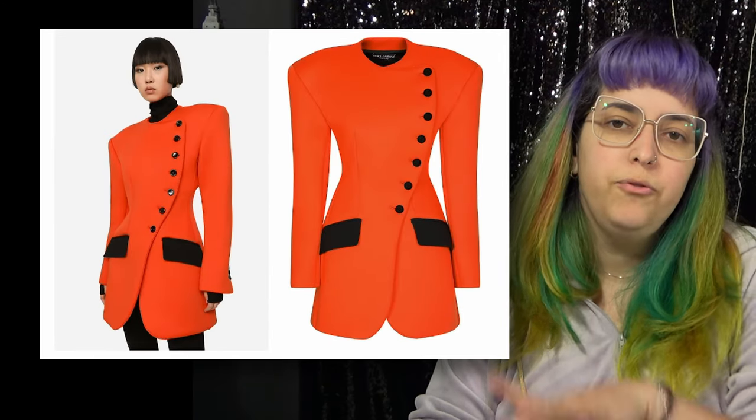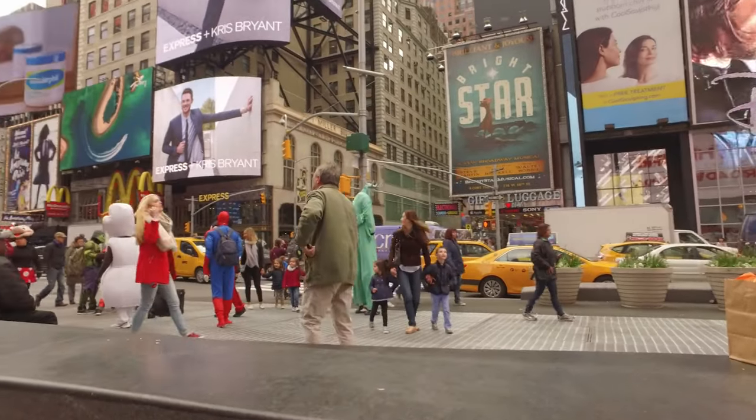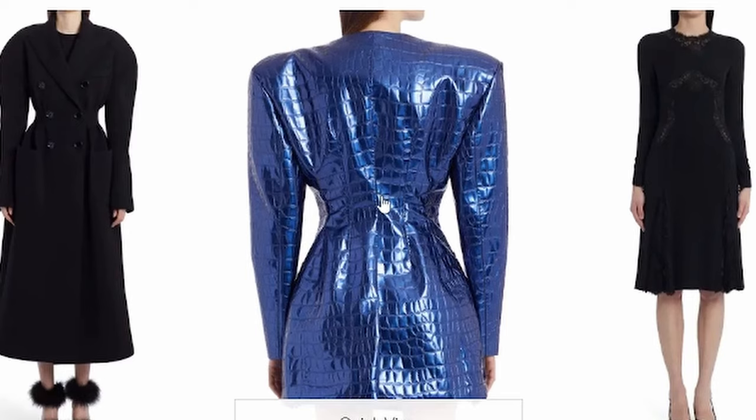Oh wow. If one of you bacons sees one person wearing this, especially if you're in New York, because I think this is very New York, please, please send me a picture. I need to see this in the wild. Look at this. What even is this?